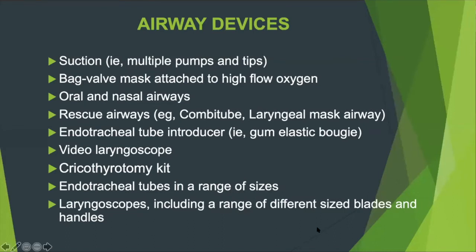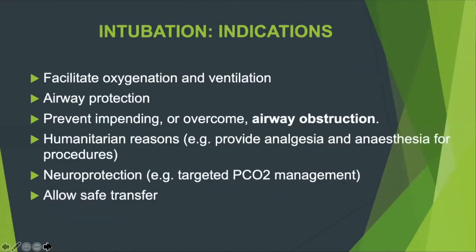Same with the blades. Most people are a Mac 3 or 4. You want to keep a 2 and a 5 in case you need to change. Please, please, please check that the laryngoscope is working. Open it and check that the light is working, because there's nothing worse than you realizing there's no battery and you're inside the patient's mouth, because then you're causing hypoxia.